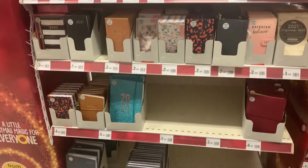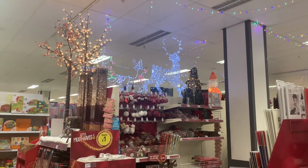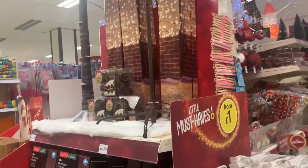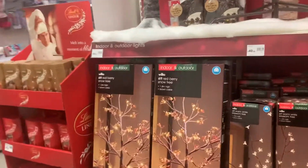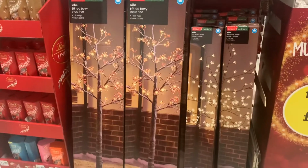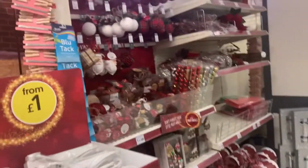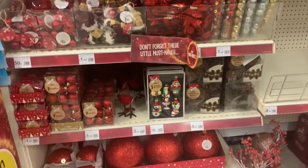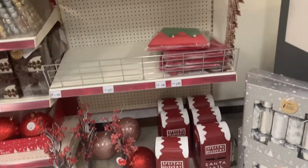£20.21 calendars, diaries. £40 for this one. I think it's lovely. And the big ones are the two sizes. The big ones are £60 and the small ones are £40. And the small ones are £12.